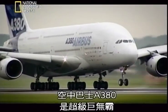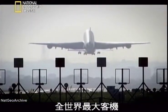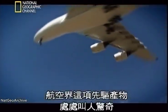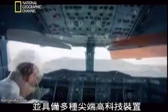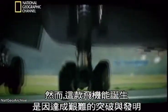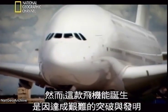The Airbus A380 is a super jumbo, the world's biggest passenger airliner. A pioneering marvel of the skies, it's packed with cutting-edge technology. Yet it owes its very existence to the most unlikely breakthroughs and inventions.